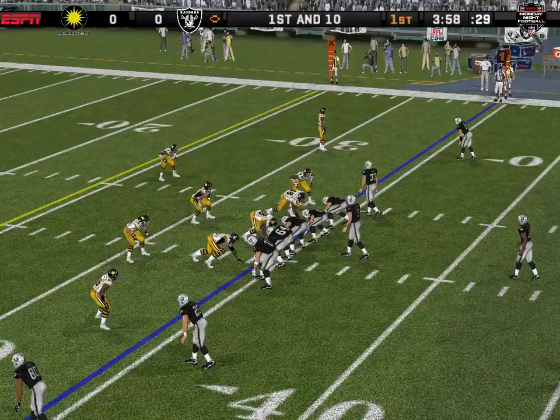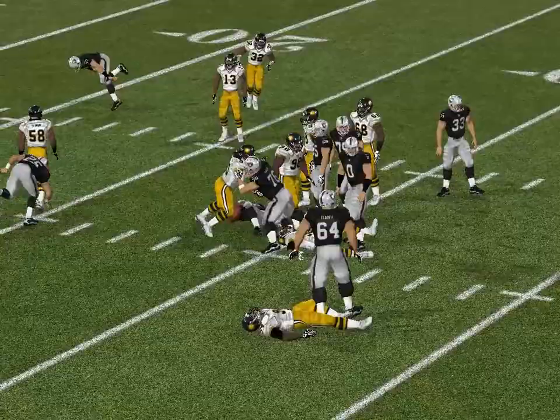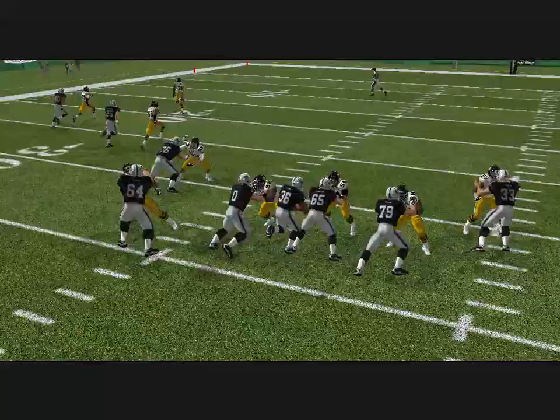He hands it off. Number 54 is there for the tackle at the 29.